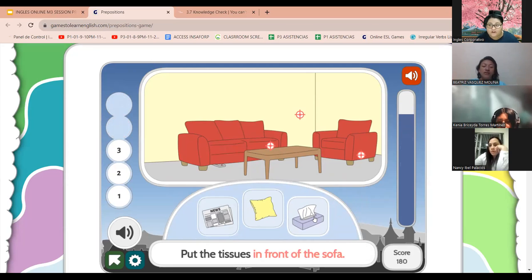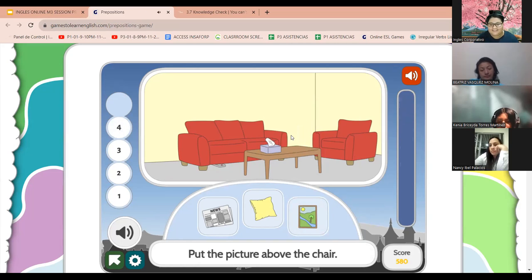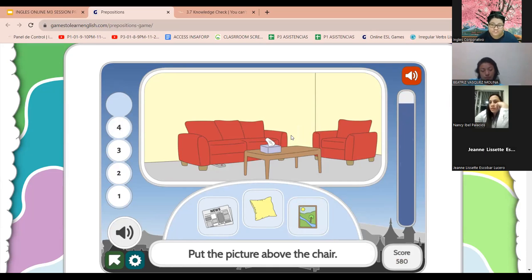Tissues? On the table. En frente del sofá. In front of the sofa. All right. Put the picture above the chair. The picture? Above the chair. All right.